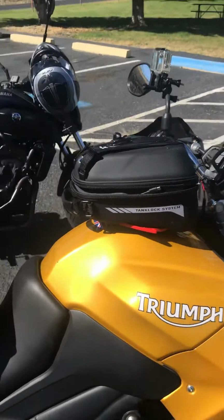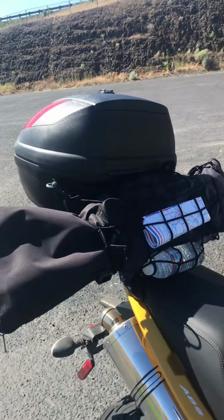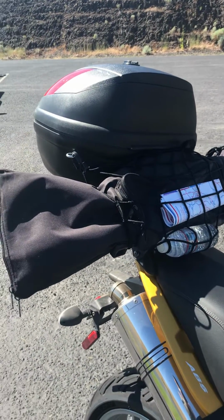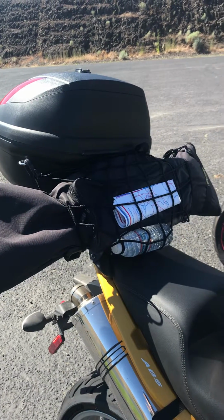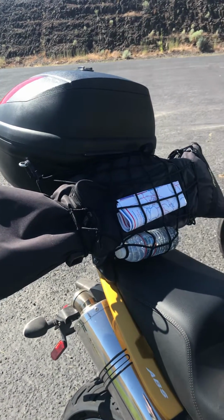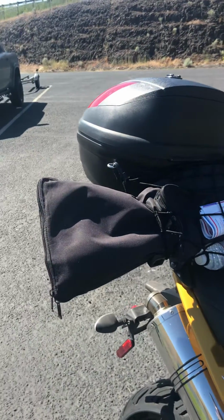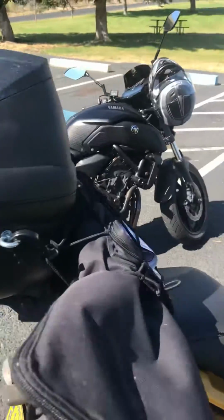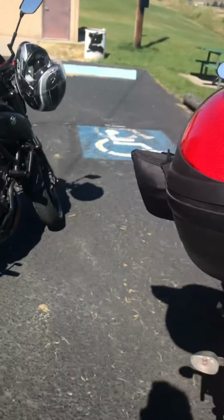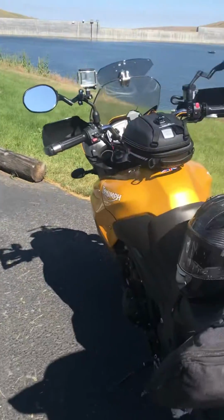The only thing I add on that's a bit unusual, of course, is my guitar. When I go on 3-day trips or overnighters or whatever, and I think that it might be fun to bring the guitar, I strap that on there. It's a little Martin Backpacker. It's great to have a little guitar when you're having cocktails with friends and strangers, because you always meet people when you're out on motorcycle trips.